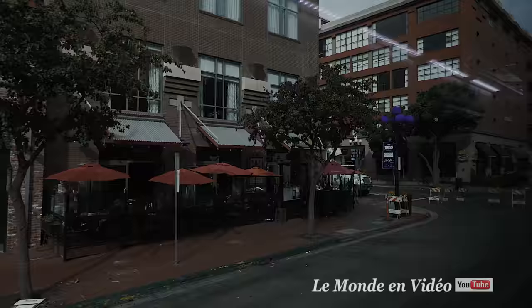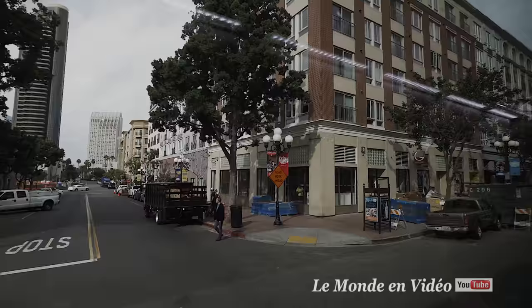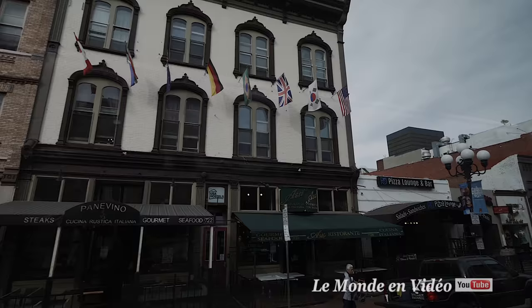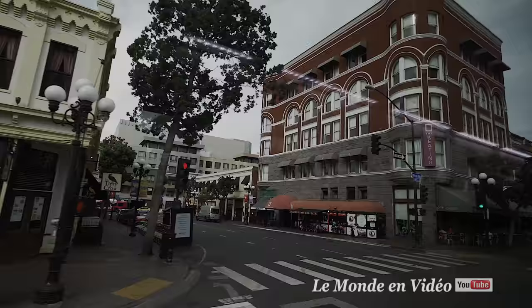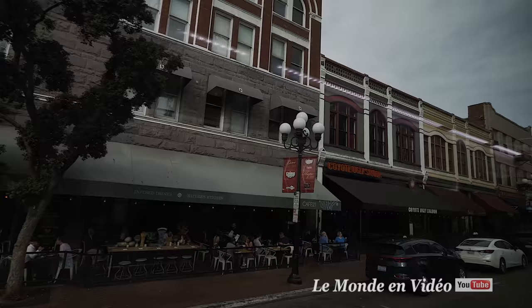They don't have the original Gas Lamps here, but I will show you some. And also, the hotel had the first major use of electricity on the West Coast. So this is downtown, the Gas Lamp. If you look at the buildings, some of them are from the late 1800s. Beautiful. They should not tear them down, ever.